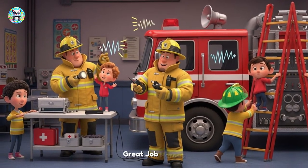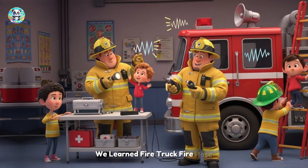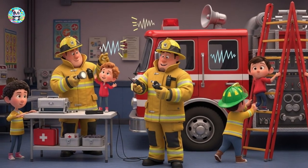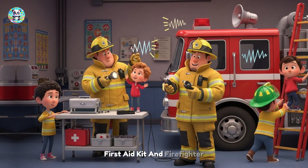Great job, heroes! At the friendly fire station, we learned fire truck, fire hose, helmet, sirens, axe, firefighter suit, fire extinguisher, flashlight, ladder, walkie-talkie, first aid kit, and firefighter.